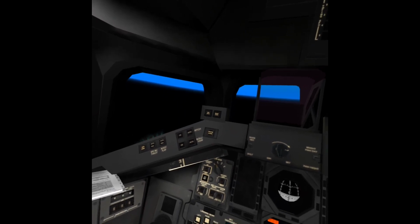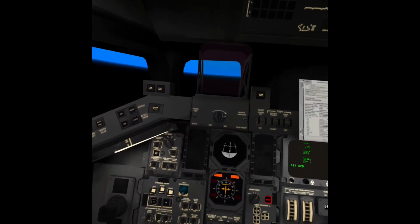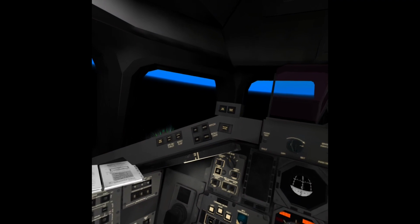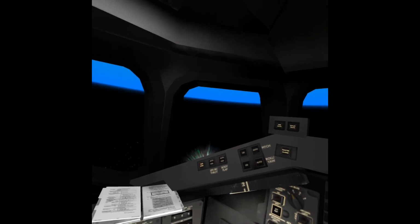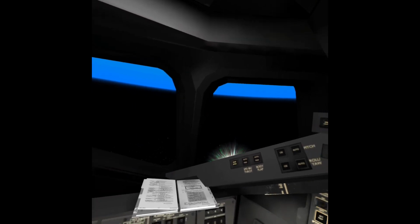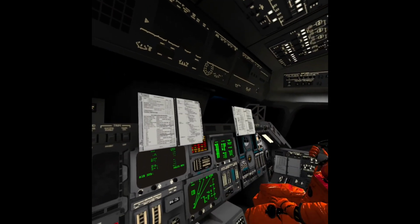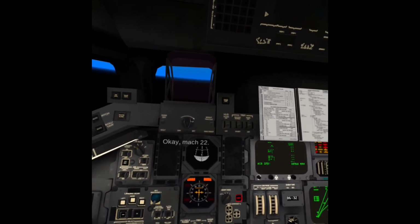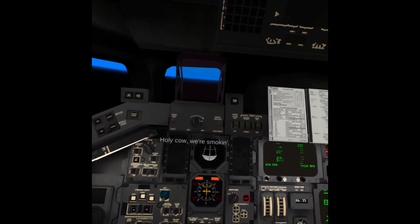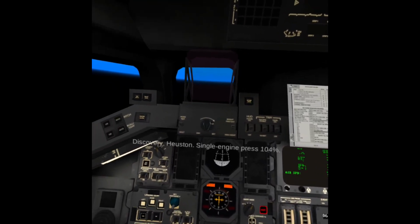Check at Mach 21. Stand by, Mach 22. That's good. Guidance officer confirms that navigation is good. Discovery, single engine Banjul 104. Single engine Banjul 104. Engines are good. Okay. Mach 22. Holy cow, we're smoking. Yeah, I wish I could see that. Booster officer reports all three engines stable. Houston, single engine press 104.